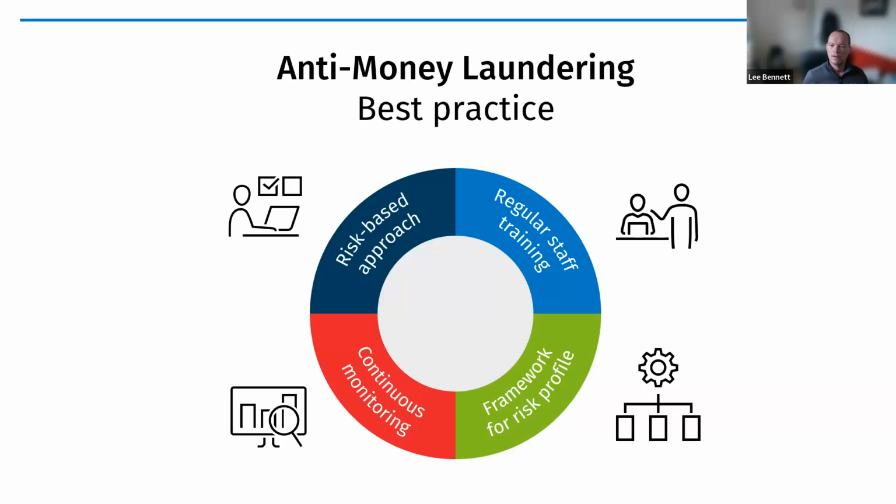Number two, another crucial best practice involves continuous education and training for your colleagues. Given the dynamic nature of AML regulations and the evolving criminal tactics, keeping our teams well informed is key to maintaining a strong defence against illicit financial activities. Regular training sessions not only enhance awareness of AML requirements, but also empower your colleagues to identify and address potential risks in their day-to-day operations.